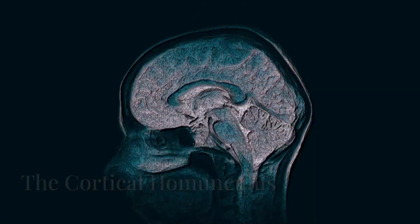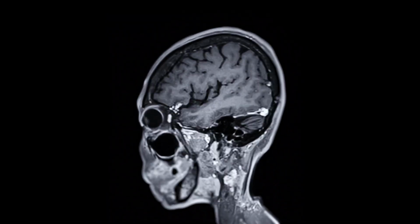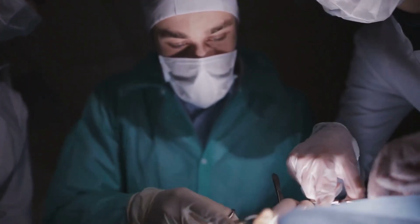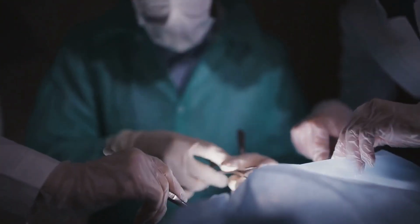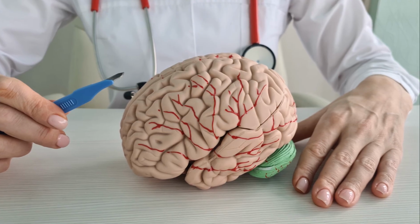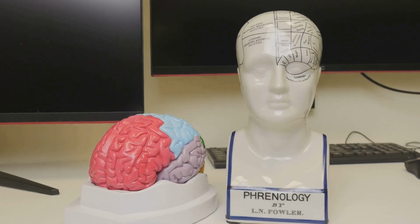Within the folds of the cerebral cortex, each part of the body has its corresponding echo, a patch of neurons dedicated to sensation and another to motion. When neurosurgeons in the 20th century stimulated these cortical regions directly, patients reported specific sensations: touch to a finger, a twitch of the lip, a tightening of the jaw. From these observations came one of the most evocative diagrams in neuroscience: the homunculus, the little man of the brain.